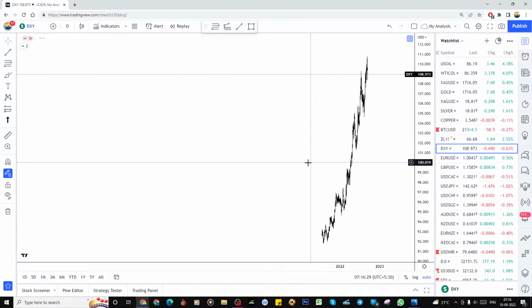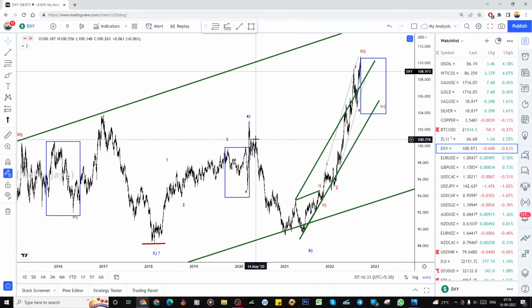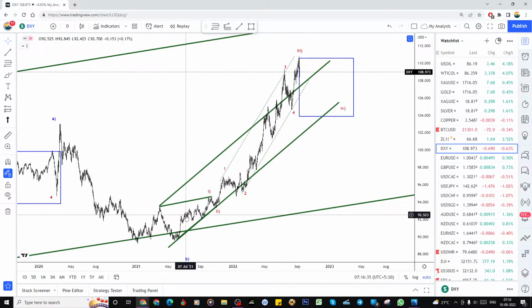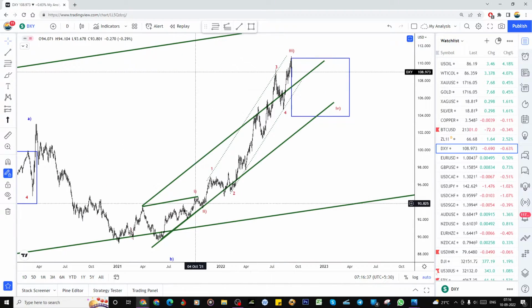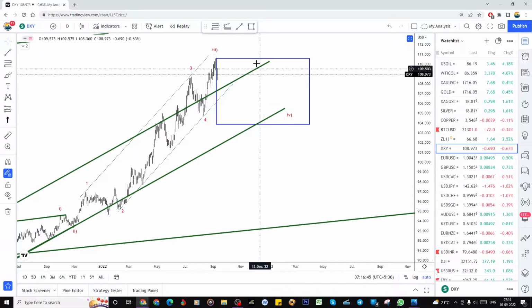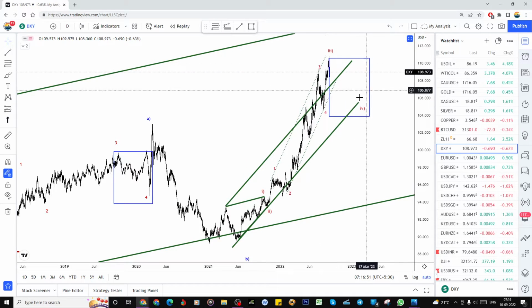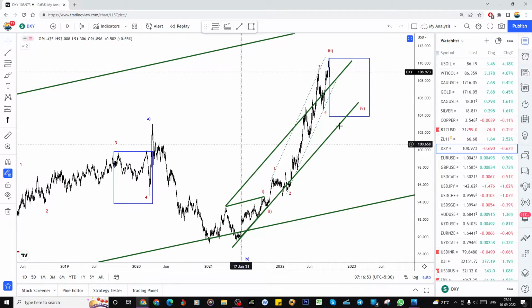DXY. As per my wave count, this is the A, B, and beyond that the C wave, and the C wave has a 5-wave structure, and this is the one leading diagonal in wave 1. After that, the third wave got extended in the 5-wave structure, the 1, 2, 3, 4, 5. So now I'm expecting the bigger fourth wave. That is why I have marked this box. I'm expecting this kind of consolidation here.